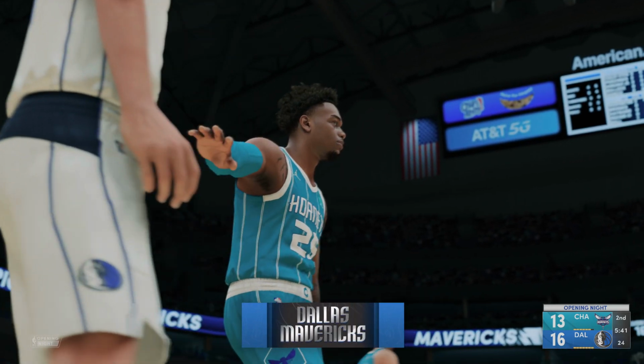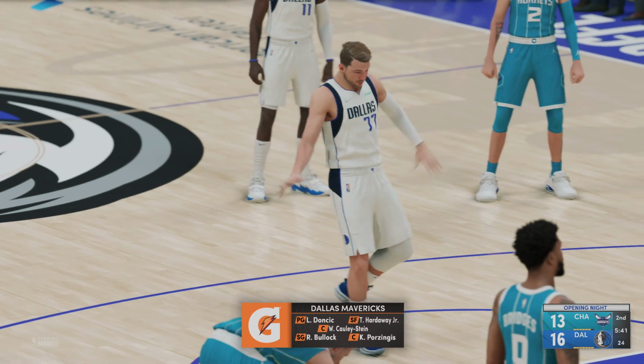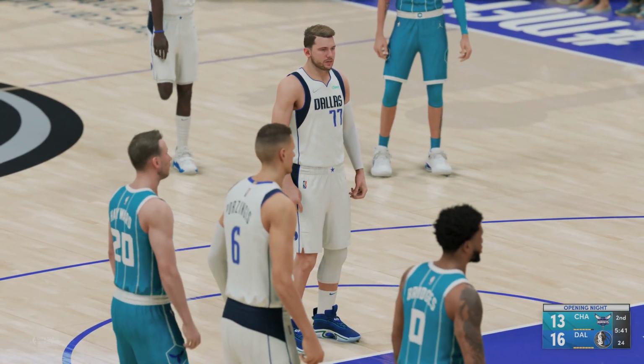First team. The guard pair, it's Doncic and Hardaway. Kristaps Porzingis is out there with Reggie Bullock, and it's Cauley Stein in at the 5. Roaming the paint. That's the lineup in the game for Dallas.